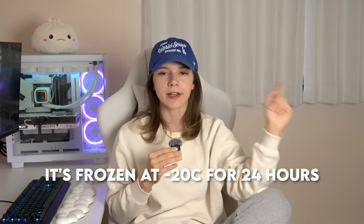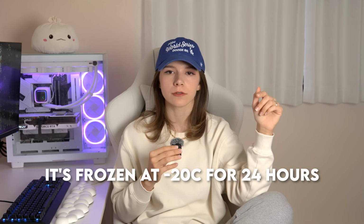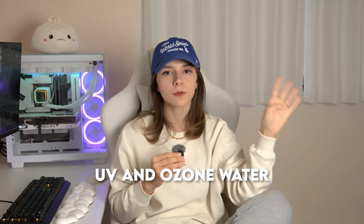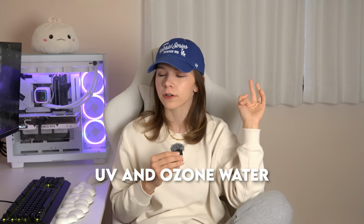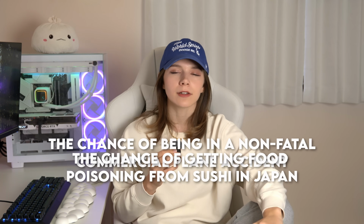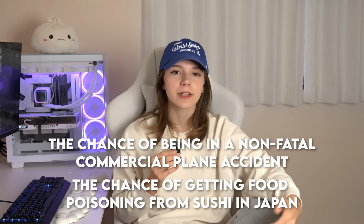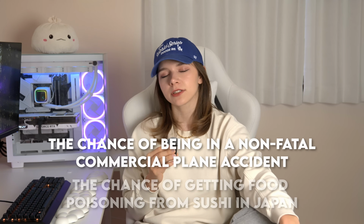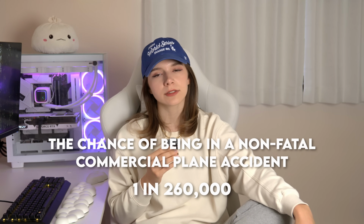Sushi is scientifically treated in order to minimize the risk, such as freezing it at -20 for 24 hours to kill parasites. Salt and vinegar treatments help sterilize fish, and UV sterilization and ozone water are used in many restaurants. Also, fun fact, the chance of getting food poisoning from sushi here is actually lower than your risk of getting involved in a non-fatal commercial plane accident, the chance of which is around 1 in 260,000.